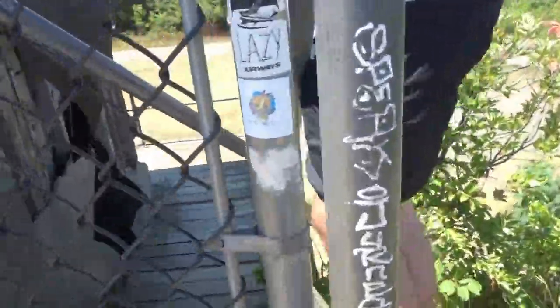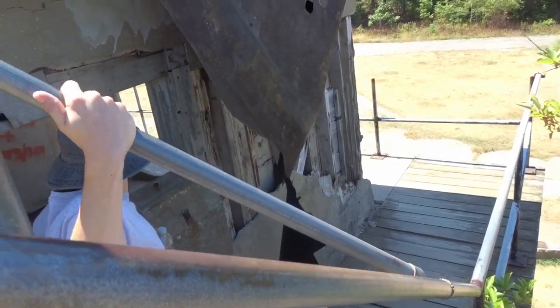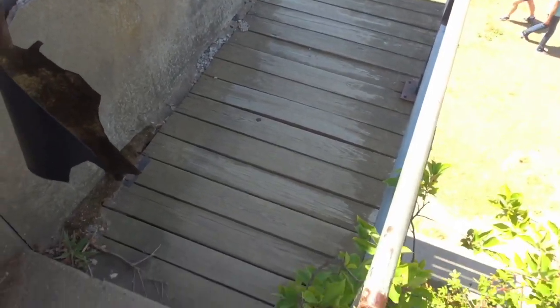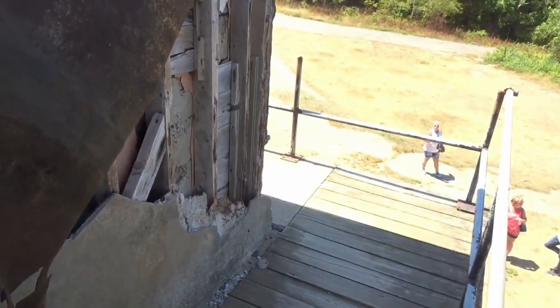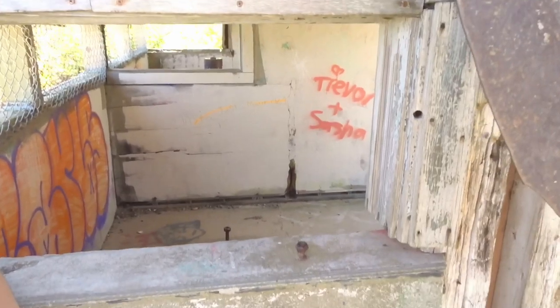You gotta be careful on that wood though. So the wood's a little too risky to walk on, that you could sneak through this like he did. A little too risky. We're not going to chance walking out there, but it is really cool inside.